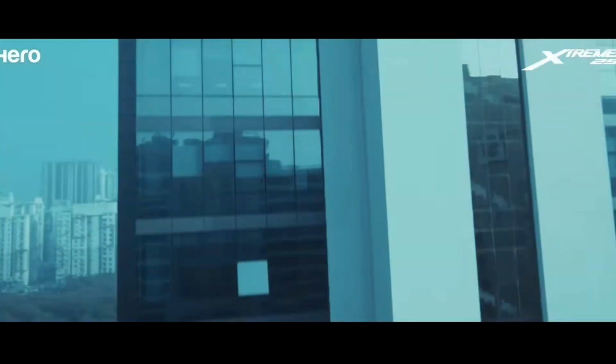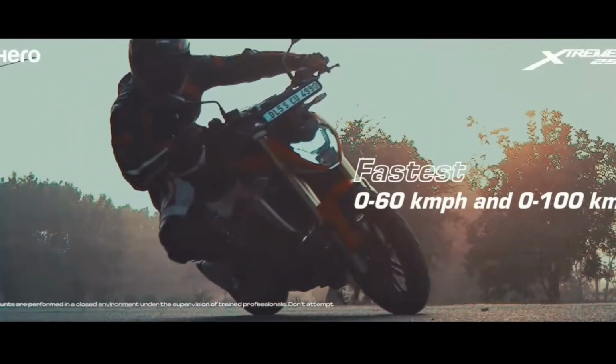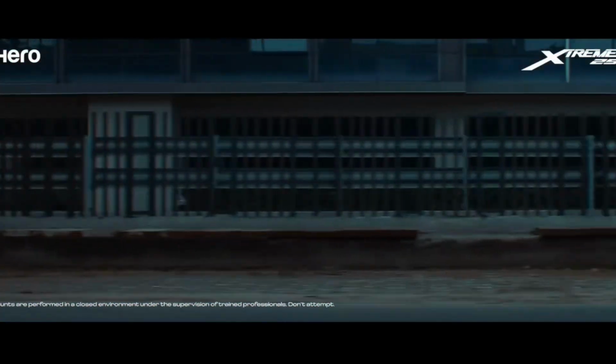But if your motorcycle has a heavier rim on the front as well as on the rear, it will help you stay more stable on long roads. Moving to the third basis of comparison, the indicators.